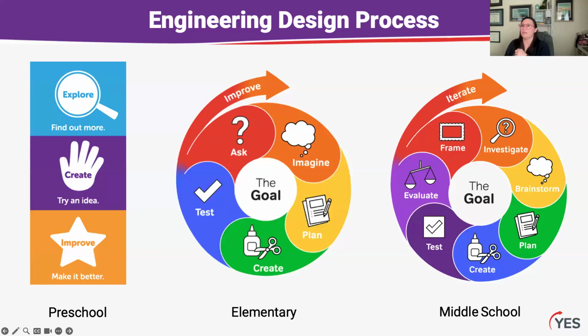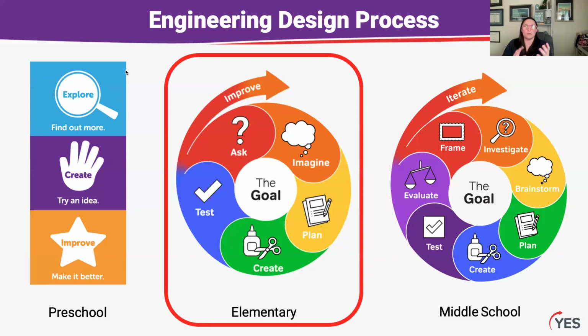So I wanted to make clear that we use a developmentally appropriate engineering design process. And so there's fewer steps when we're thinking about preschoolers, right? We just have those three. They're going to explore, they're going to create, they're going to improve. And at the middle school, it gets a little more complicated. But we're going to focus on the elementary version of this, so grades K-5.